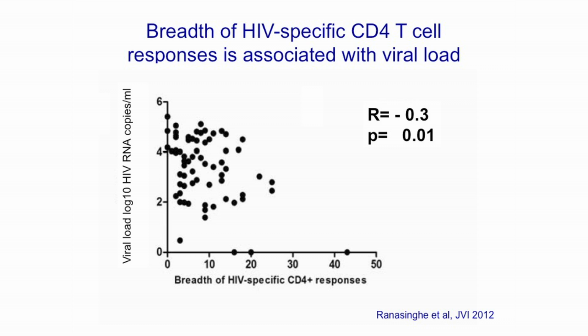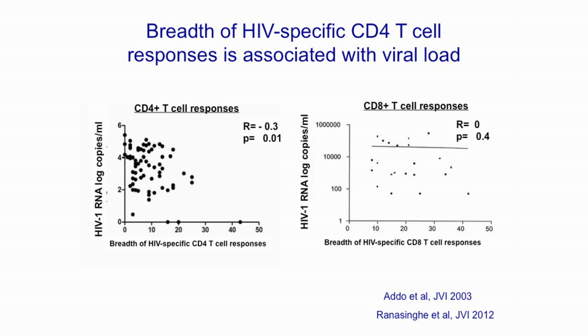10 years ago, before that study, there was a study in CD8 T cells also looking at the numbers of the HIV-specific CD8 responses and the viral load, but they didn't find any association with the viremia.